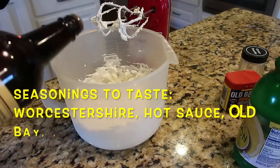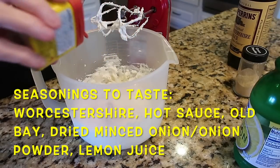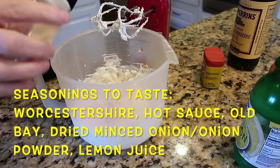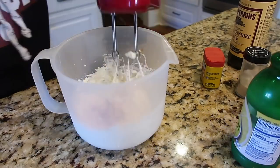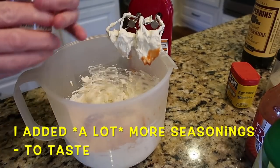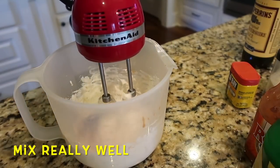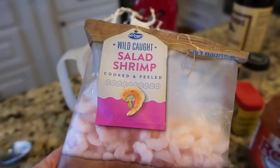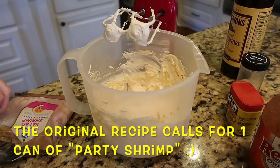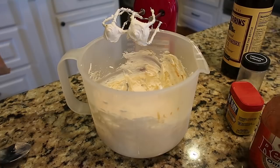You take a package of cream cheese and let it get really soft. Add, it used to say a small container, but I think it was 8 ounces of French onion dip. And then seasonings to taste. I added some Worcestershire sauce, a dash of hot sauce, some Old Bay, then some dried minced onion, and then I add a lot more. You mix all that together and get everything seasoned to taste before you add the shrimp. You can also use canned shrimp, which is what I used to do. It was actually the first time I've tried it with fresh shrimp.